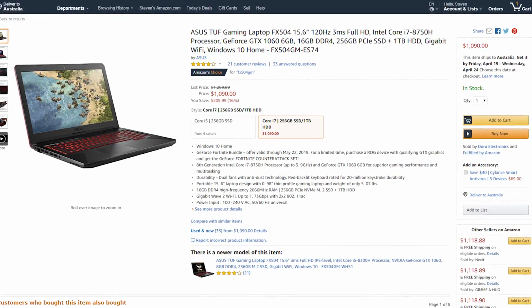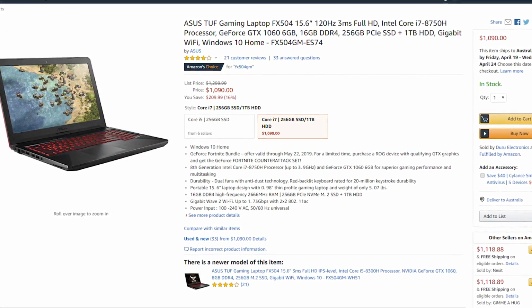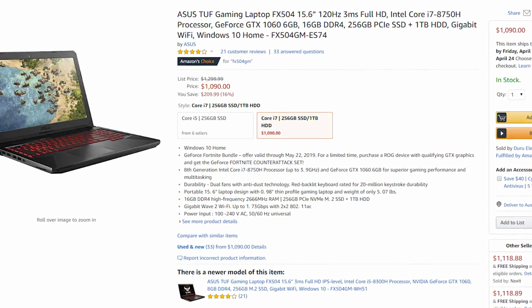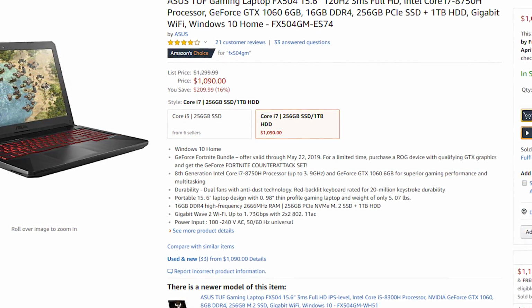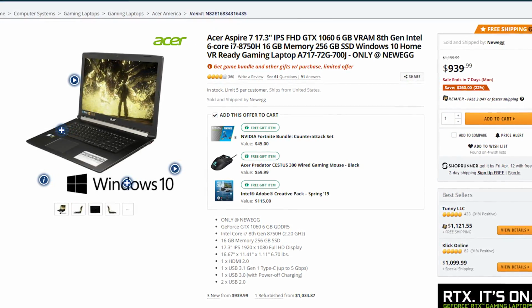There are some other models that do get pretty close, the Asus TUF FX504 being one. It's not quite as good as the Acer laptop and around $100 more expensive right now, but if you're checking prices in the future and the FX504 ends up in a good spot, it's one I would consider. For those after a 17-inch model, the Acer Aspire 17 is one to check out.